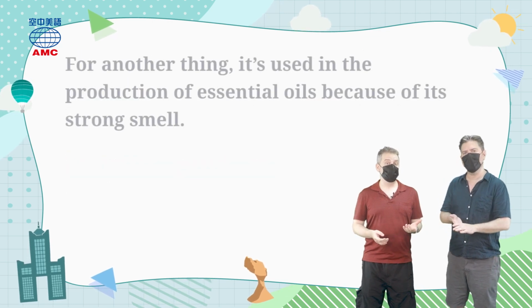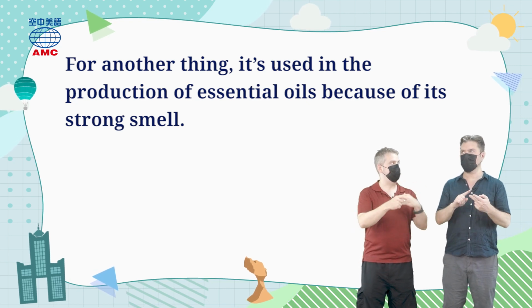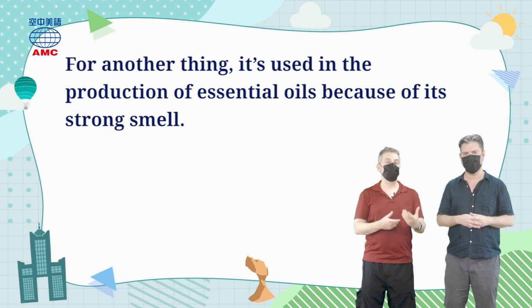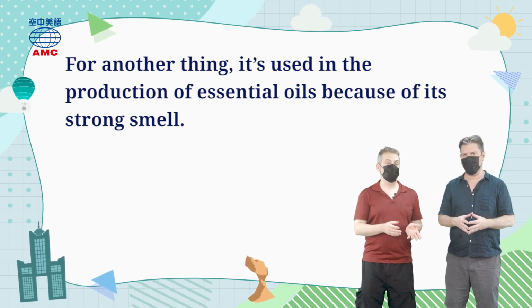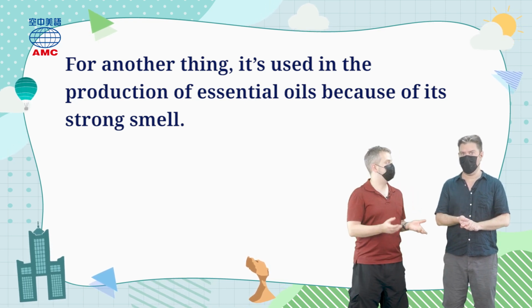The article then says, for another thing. So here we're using the second half of that grammar point. Okay. For one thing, for another thing. And so we've got a completely different topic here. It's used in the production of essential oils because of its strong smell.